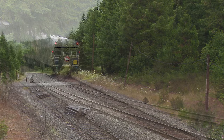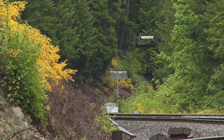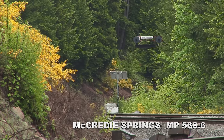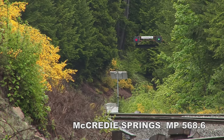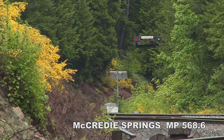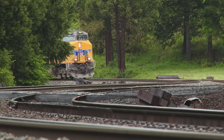A little-used grade crossing exists near the south end of McCready Springs, and from our vantage point, we can make out the SP Cantilever Signal Bridge guarding control point CPVP568. A clear shows for the main as UP7527 South climbs through a reverse S-curve on a rainy afternoon.